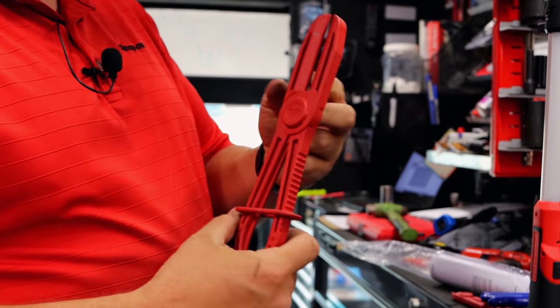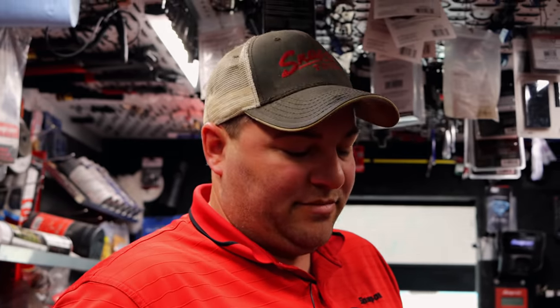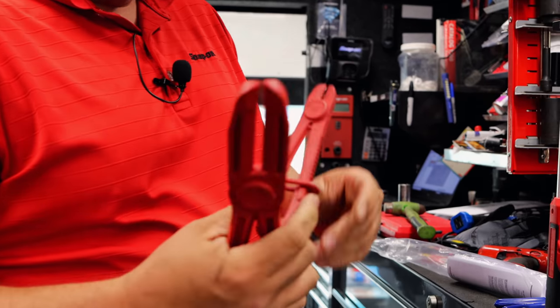They don't close all the way. And some people are like, well, they won't close all the way. Your rubber hose is going to be pretty thick. Yeah. If you're using one this size. The smaller ones ain't got that big of a hole, so.